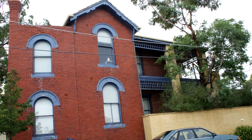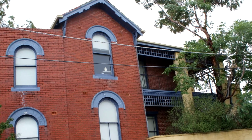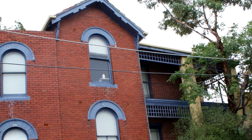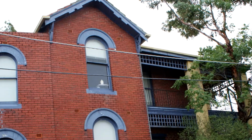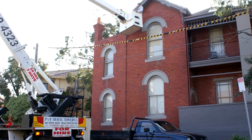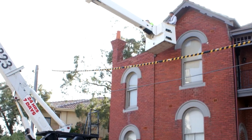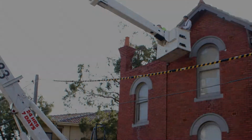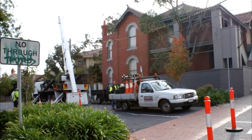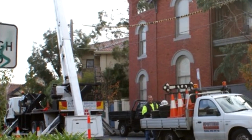This is another shot of the south side. This was our most challenging side to paint, mainly because of the side street, the power lines, the height and the lack of access. To paint this side of the building we used a truck-mounted boom, as can be seen in this photograph. We could have used a scaffold, but it just wasn't suitable in this instance. Due to the size of the boom, we actually had to close off the side street.